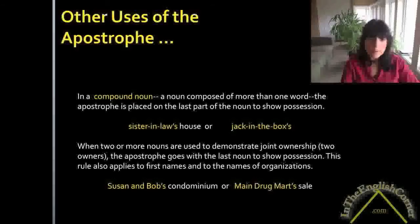This rule also applies to first names and to the names of organizations. Take a look at this example, Susan and Bob's condominium. The apostrophe would go on the second noun, Bob, as Susan and Bob are joint owners of the condominium. Or the name of the company, Main Drug Mart, it would be Main Drug Mart's sale.